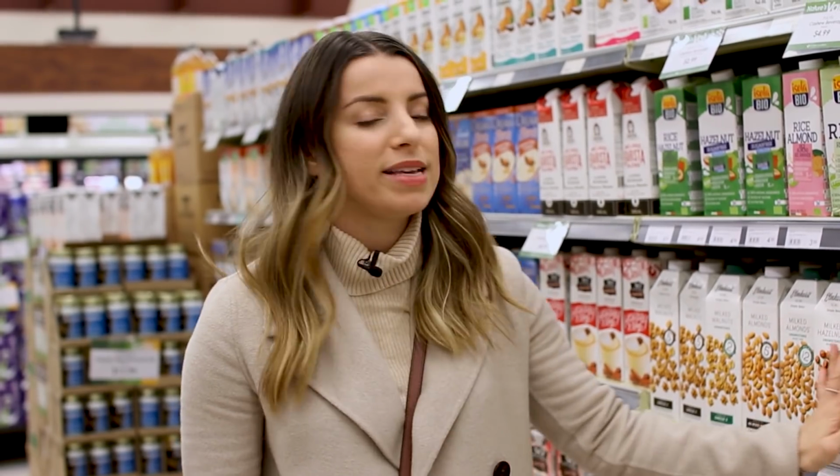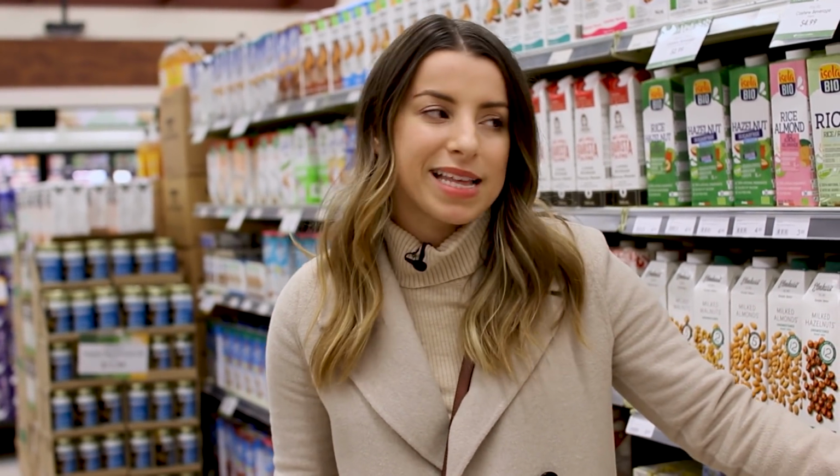Cheaper than getting caught up in these fancy dairy-free milks that I'm sure can taste fun, but they're just not a sustainable thing to be buying every single week, especially if you have like a family of 4 to feed.